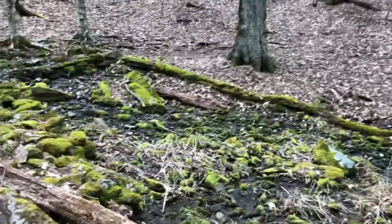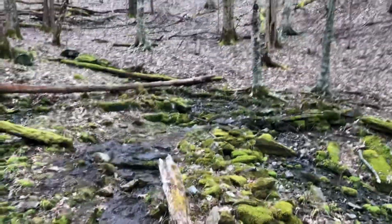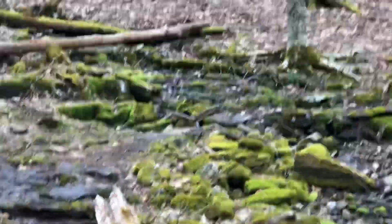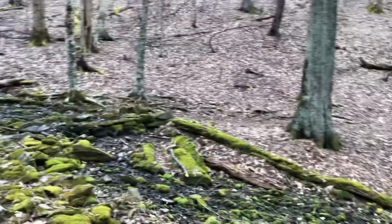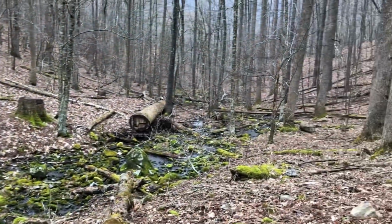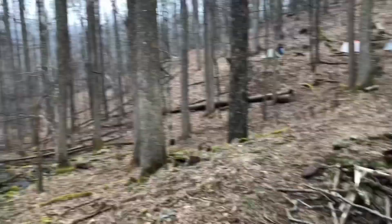I always stop and show you moss-covered rocks, and this is our water source right up here. Actually, I just now saw the pipe. That's where we'll be getting our water tonight. And we've got this nice little area running right down through the valley here. And we'll show you this a little bit later on. I hope I remember to.